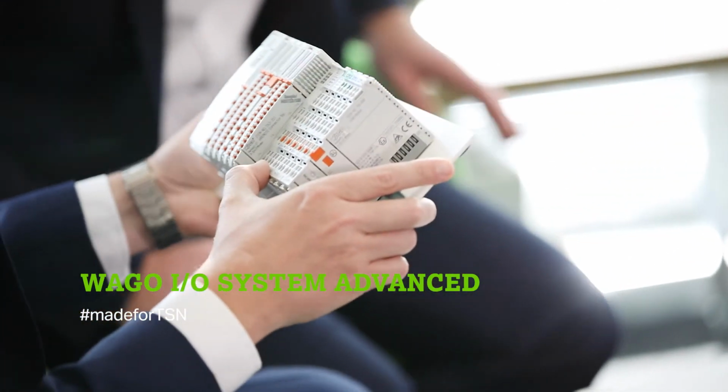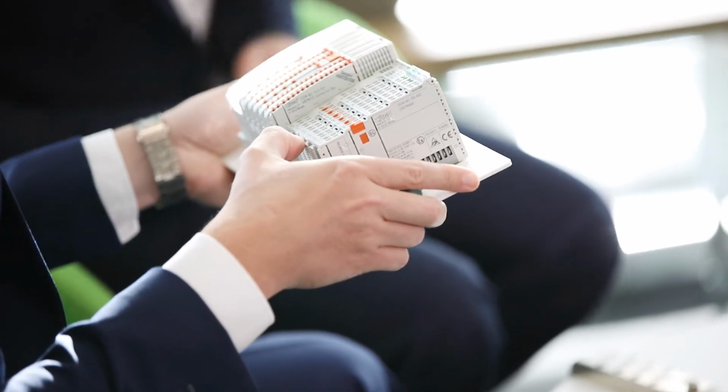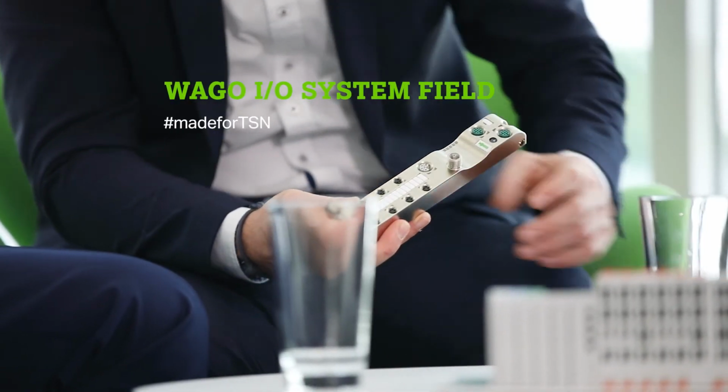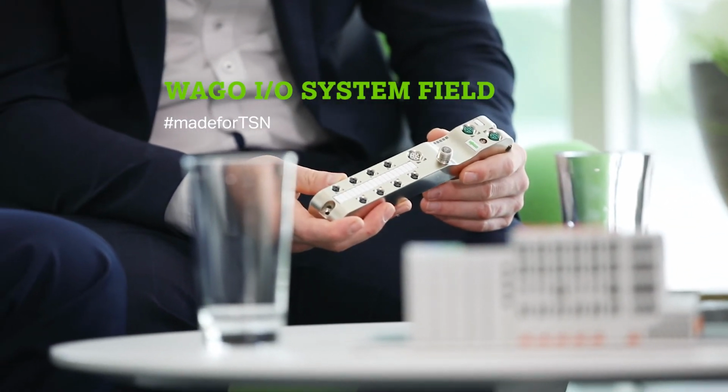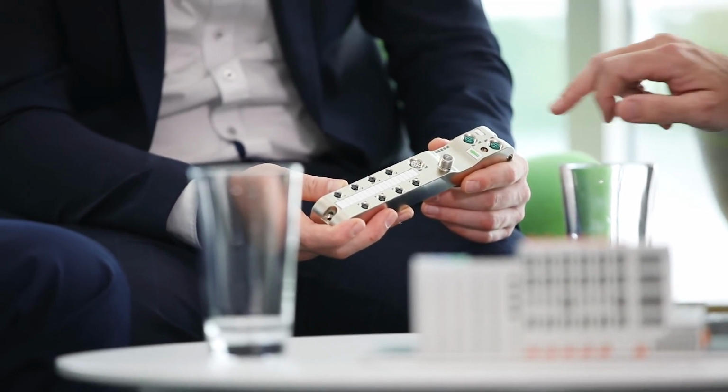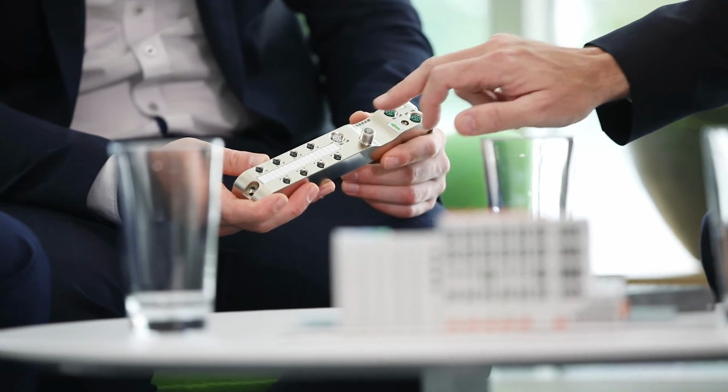So actually it's in the customer's hand. Overall, a great contribution to the total life cycle costs. So now you're convinced. Now I'm convinced.